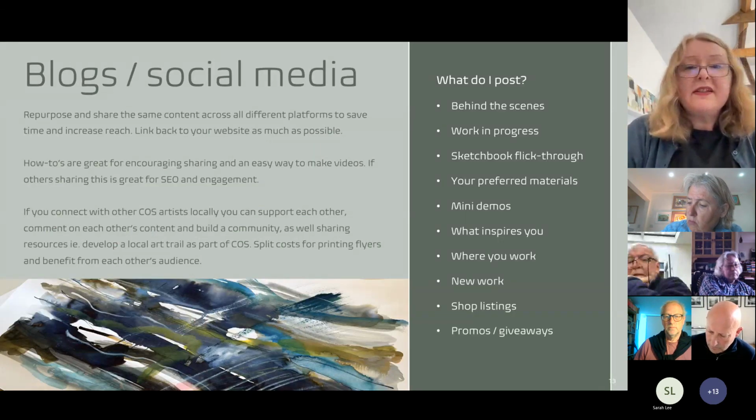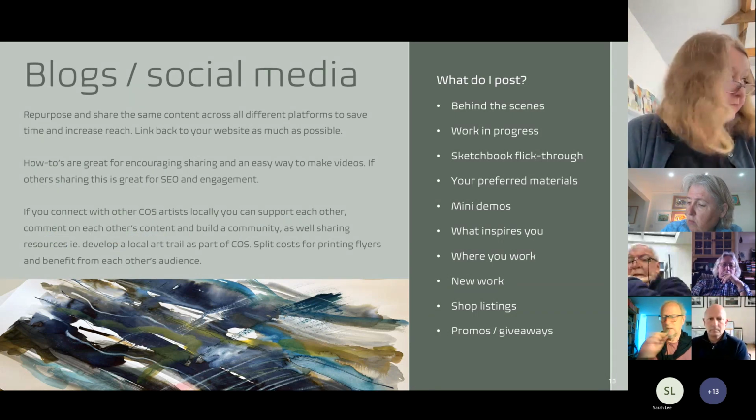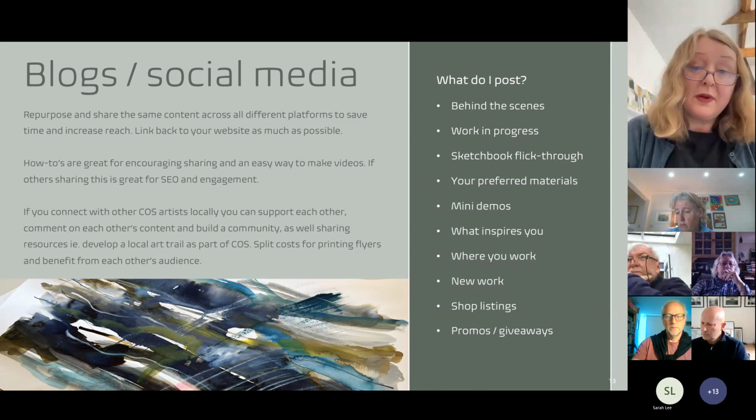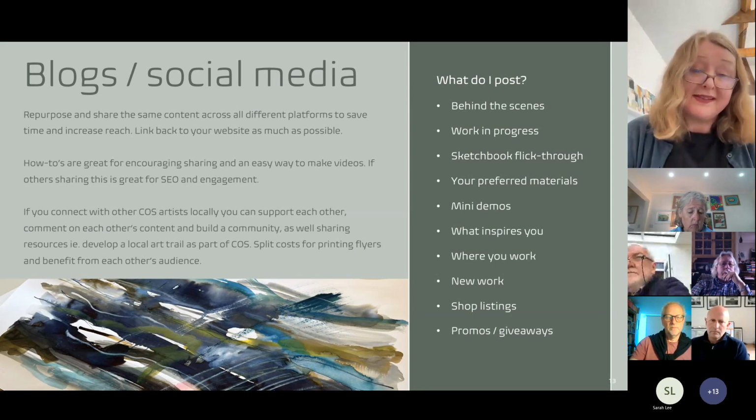So blogs and social media, should I blog? Blogs kind of disappeared for a while, and people aren't really doing them. However, it can work to your advantage because blogs are really good for SEO. Google really likes new content on websites. And if you're just posting products, as in your paintings, that doesn't happen every day. That doesn't happen very often, and it can be quite static.